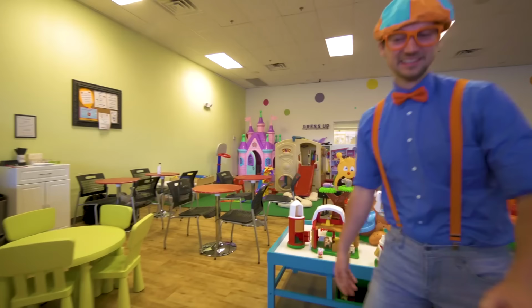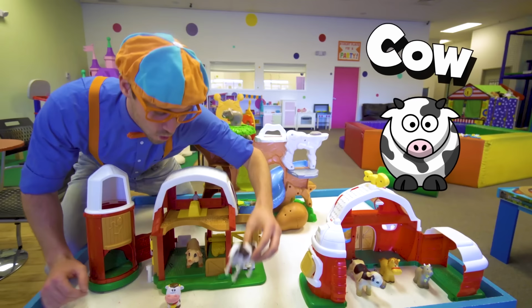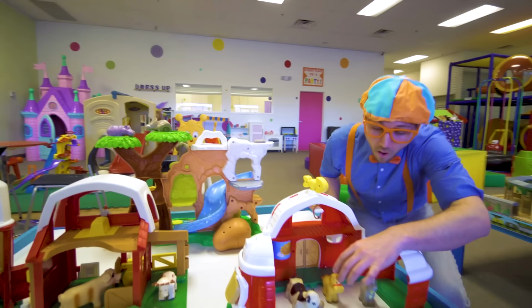Whoa, look. Oh, wow, some farm animals. Ooh, a cow. Moo. Ooh, another cow. Moo. Ooh, a pig. Ooh, and what else do we have over here? Oh, a horsey! Neigh! Yay!